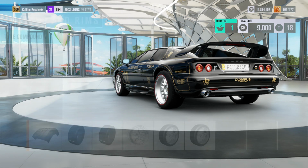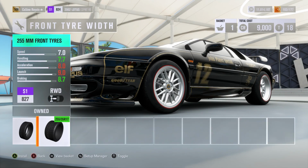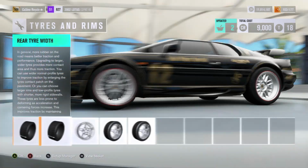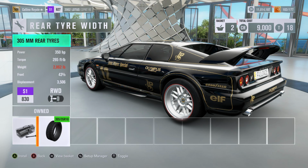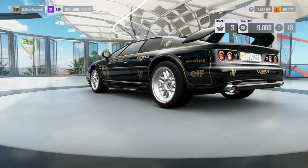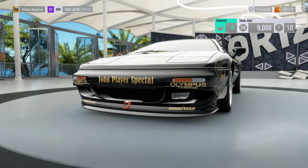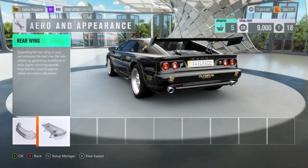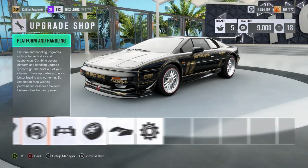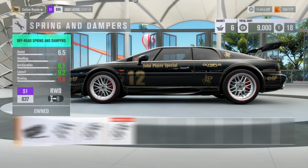Now, the downside possibly to the Esprit is that it is a relatively high starting PI for a vehicle, but we will get 255s at the front, and I would imagine 305s at the rear. They are some nice big tyres all round on this car. We are going to want to grab some aero parts. Naturally, any grip that we can get is very important. We are then going to be wanting the handling, brakes and suspension.